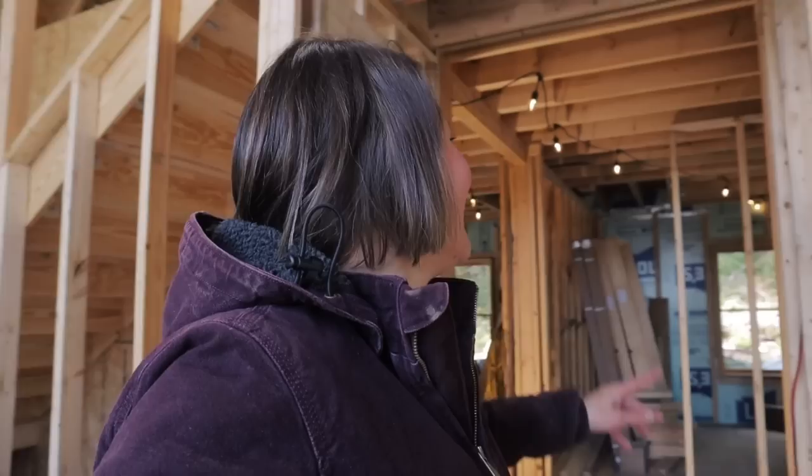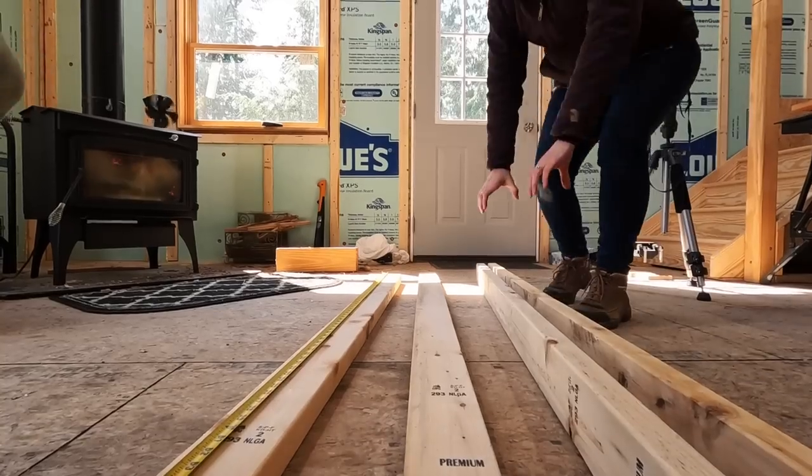So anyway, we're gonna be framing some doors today. At first we were like, we're not going to worry about doors. We just want to get to electrical. And then we realized a lot of our outlet switches are going to be right by doors. So we need to get them done. So that's what we're tackling today. Ryan's taking on one door. I'm taking on another. And we'll see how it goes.